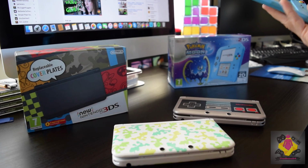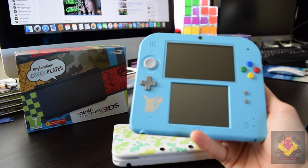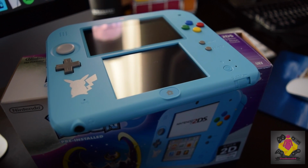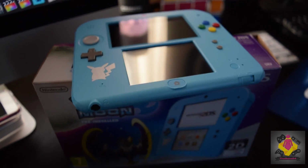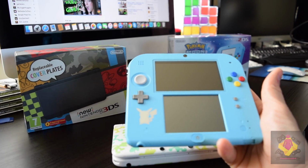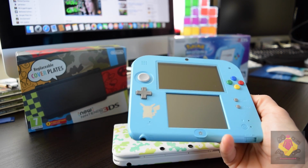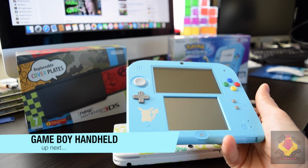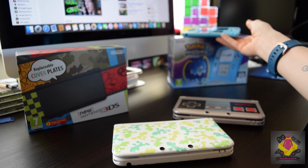So all the way at the back here, again, did an unboxing of this. This was a Black Friday 2DS pickup. I think it was $89.99 with Pokemon Moon pre-installed. Really nice version. I actually love the Super Nintendo buttons there, and it's just a super cute 2DS. I've never had a 2DS until I picked this up. I'm actually very impressed. I don't mind about the screen size. I just think it's a really neat device, and the box looks pretty darn sweet as well.